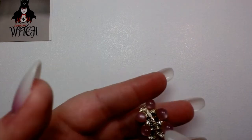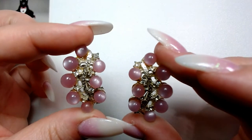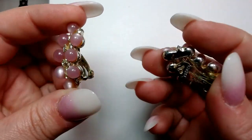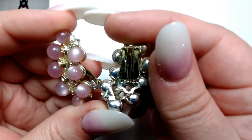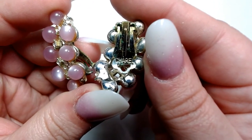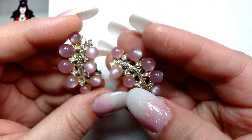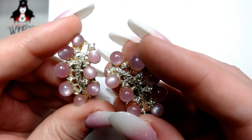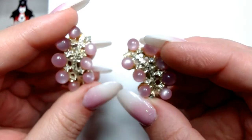Okay, let's check these out. These are some nice rhodium plated clip earrings. They are marked Charel. Okay, they're lucite. They have rhinestones, all the rhinestones. Oh, nope. See, I lied. One of the rhinestones is missing. But those can be repurposed. They're not in great shape anyway, in the first place.